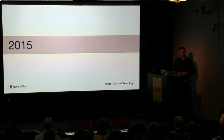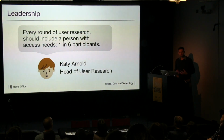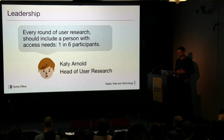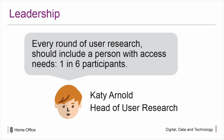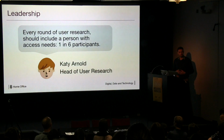Back in 2015, when I joined the Home Office, the main thing that really helped embed accessibility within the Home Office was the head of user research and design at the time, Katie Arnold. She had a real vision to make sure that Home Office services were accessible and inclusive. One of her drivers was a challenge she set all the user researchers in her team: that 1 in 6 participants in our user research should have an access need. That might be on average over the course of the research, but ideally one per round. And that roughly equates to the number of disabled people in the population.